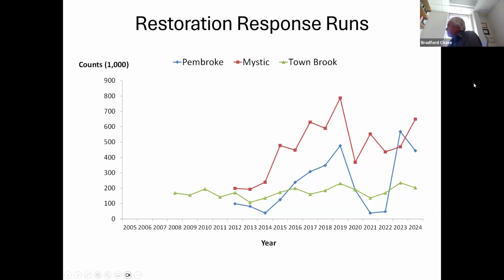And it's a real credit to all the local partners. The green line is Tombrook and Plymouth, where there's been a lot of fantastic dam removal. And you can see the response there has been modest. It is moving upward, but it is modest. And so this is going to be a really interesting site to keep an eye on, because most of the restoration possible in the watershed has been done or will be done soon. So we're hoping to see a response there as well.